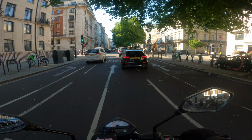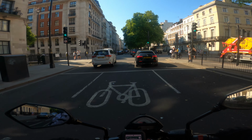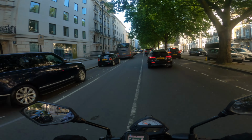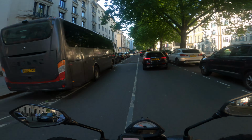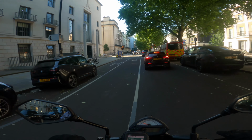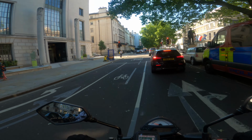But I notice when the sun comes out, all the cyclists come out and it turns into a bit of a free-for-all. But yeah, they scare the bejesus out of me at times, they really do.